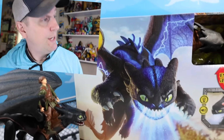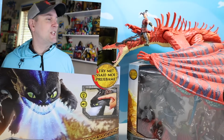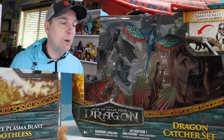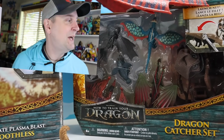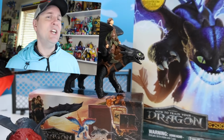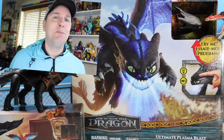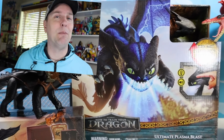So what do you know, more things still upcoming for Dragons, the new live action. We've got to, of course, check out the smaller scale of items. We've got the Dragon Catcher set, plus some of these interesting Book of Dragons. And Toothless is not done yet, as we've got this Ultimate Plasma Blast Toothless, plus that really plushy Toothless, and a few other things that'll probably drop here too.